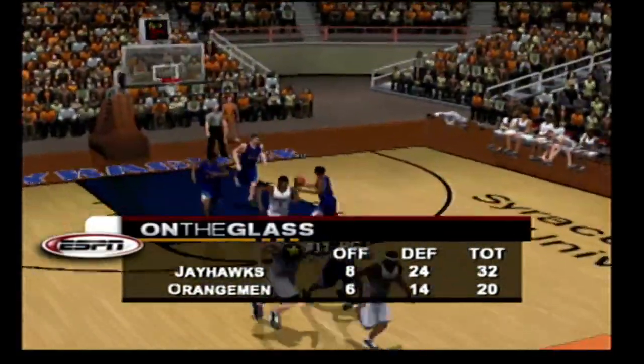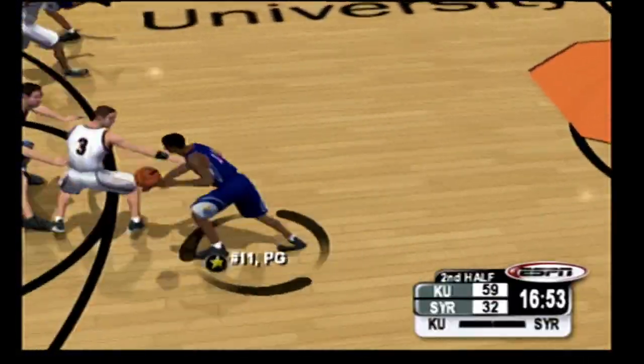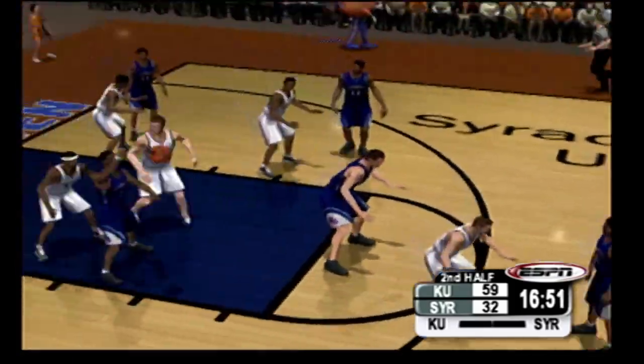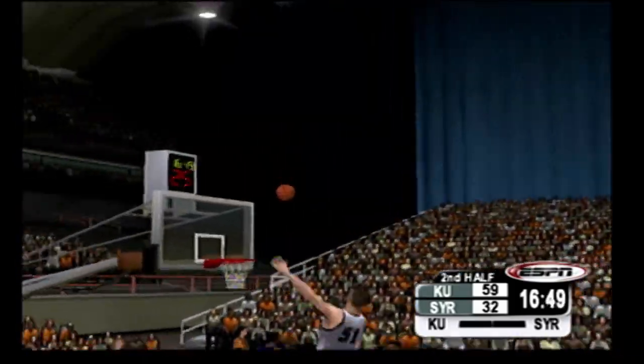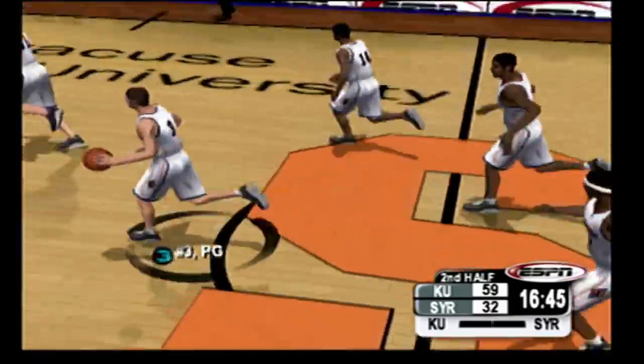They pulled down yet another board. They've just been overpowering on the backboards. And they're doing it on both ends, Mike, and they've really limited their opponent to one shot. That's really key for your defense to finish off a great defensive possession by pulling down a big rebound.